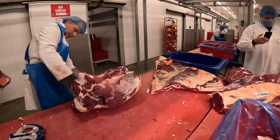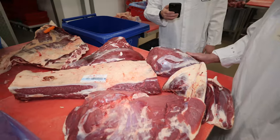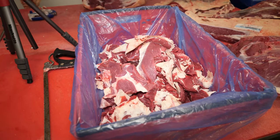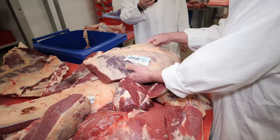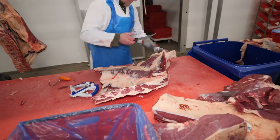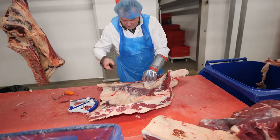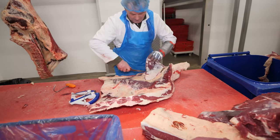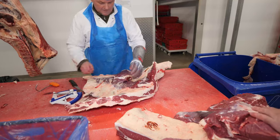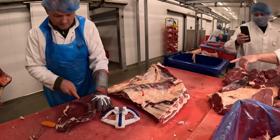Go all the way. It's not as tender as the silverside. Now the thick flank. Come along here, keep that bit out. What he's taking out now is a goose skirt. It's the size of your hand, basically just for braising and things like that. But there's a muscle in there.